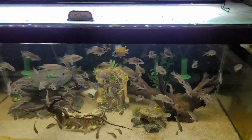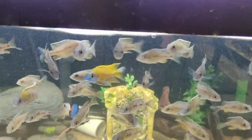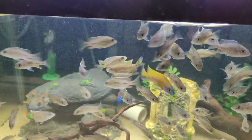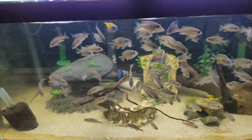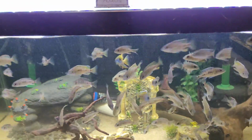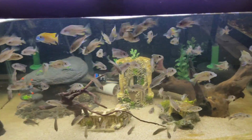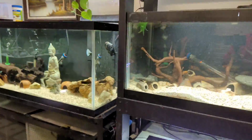Down here, I also got all these fry grown out, and I have a bunch of males in here starting to fire up. That's the most colored up male right there at the moment. But I got a few more coming up right behind him, and I'm trying to debate what I want to do with these fish because I think they may be hybrids, but I'm not 100% sure. But yeah, I don't know. I do have somebody that might want them all, so I'll figure that out.